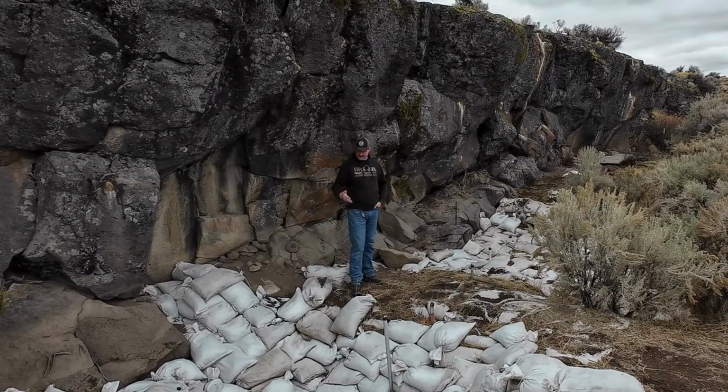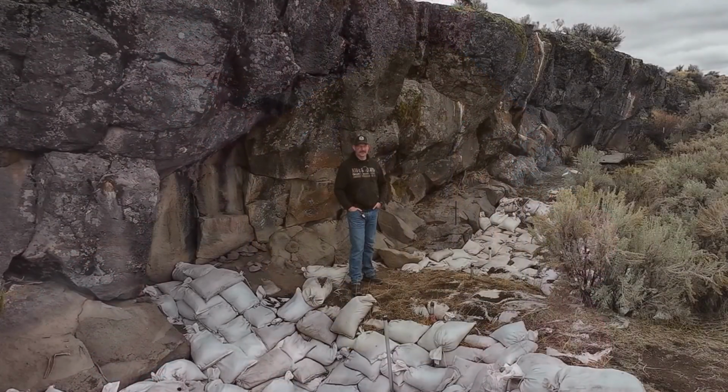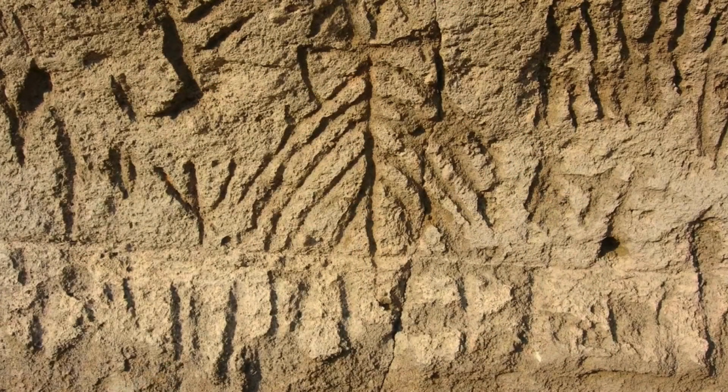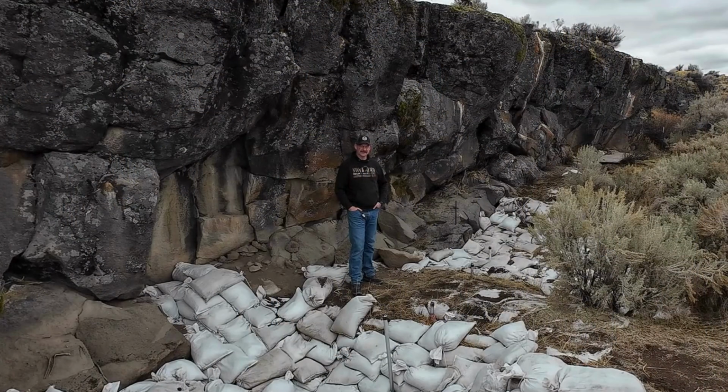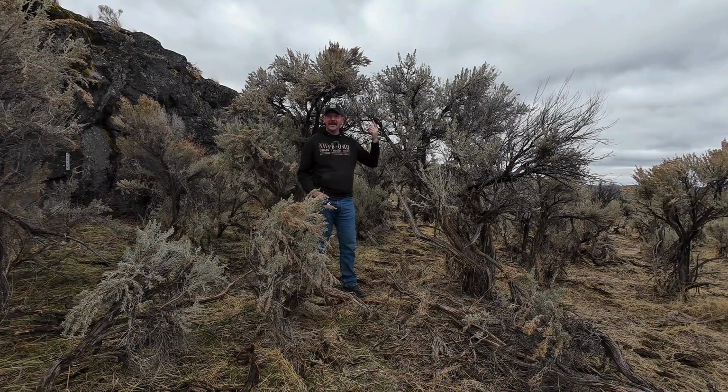And all those holes you see here are places where they dug down to get a hold of those artifacts, where they found the tools, the scrapers, and the camel bones, bison bones. All those things were found right here where we're standing, and this is not a very big site. So look how tall the sagebrush is. I'm 6'4", and this stuff's like 8 feet tall.